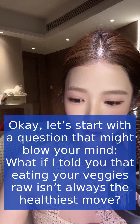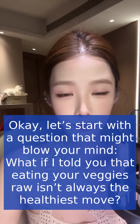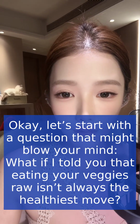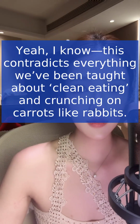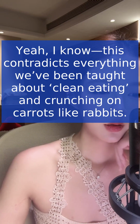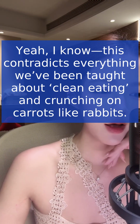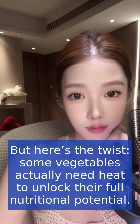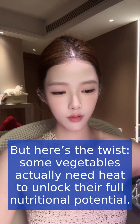Okay, let's start with a question that might blow your mind. What if I told you that eating your veggies raw isn't always the healthiest move? Yeah, I know. This contradicts everything we've been taught about clean eating and crunching on carrots like rabbits. But here's the twist. Some vegetables actually need heat to unlock their full nutritional potential.